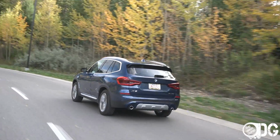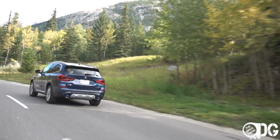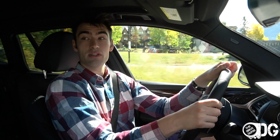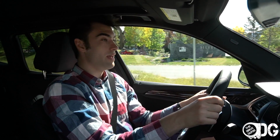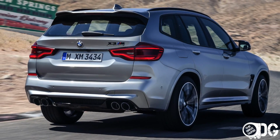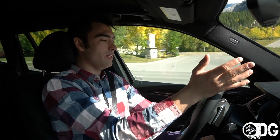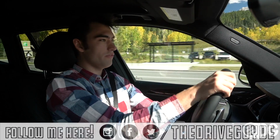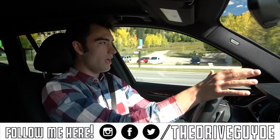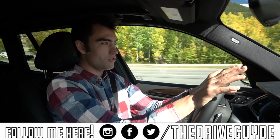But now for 2020, we have the first ever X3M and the X3M Competition. This is very exciting. It's the first time the M division has put their badge properly on a compact crossover. Hopefully in time I'll be able to test out that one as well. But you can't have a vehicle like that unless it's built on good foundations, and overall I am very impressed with this X3. I'm in the entry-level version.